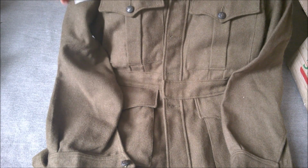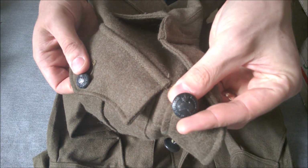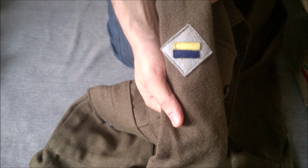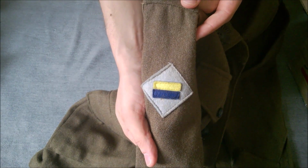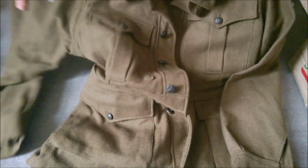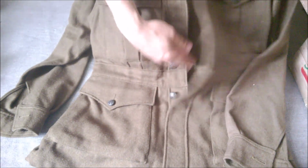It's absolutely fantastic. The nice national buttons there, as you can see. The collar insignia, and then the battalion insignia on the arm there. In felt, these felt patches, I guess. I don't know if the term patches was used in Australia, but badges. Label in here. There we go. Obviously, we will have a proper look at all this in due course. I'm sure there will be videos on these uniforms.